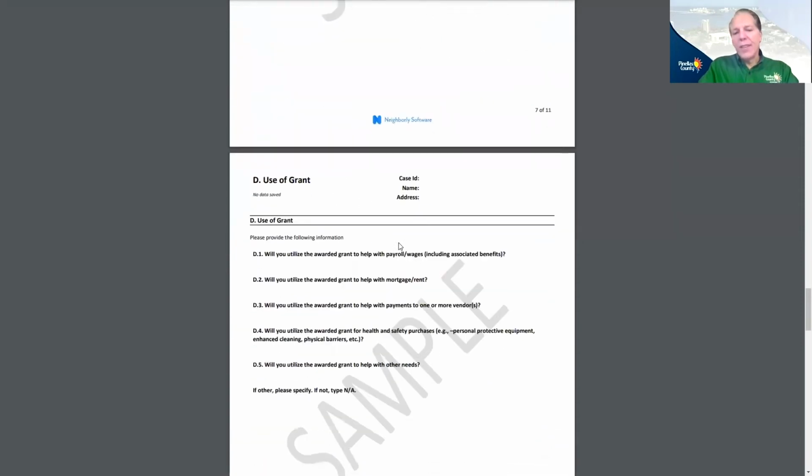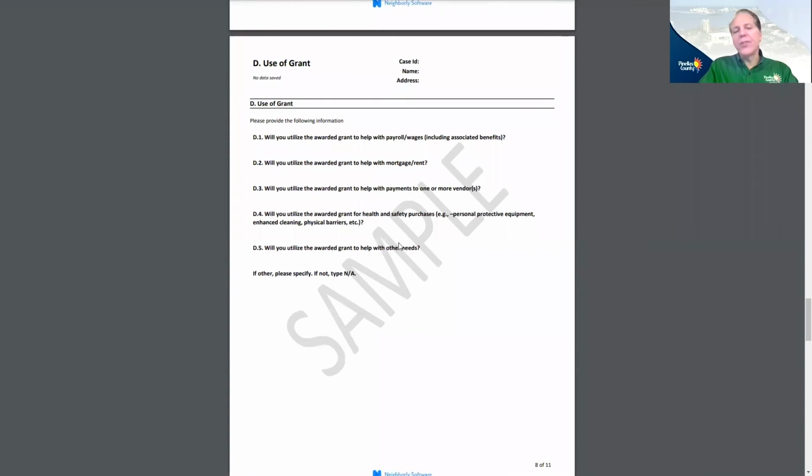Now, that is the end of that section C. So again, make sure you've fully completed that before hitting complete and continue. And then this next portion of the grant will pop up. And this is where you tell us what you're going to do with the money that you receive. And these are all of the eligible uses of funds. And we just want to know in just a brief description how you're going to utilize the funding, and there is an opportunity to say something about other uses of the funds.